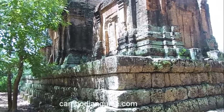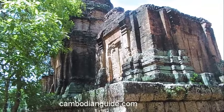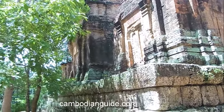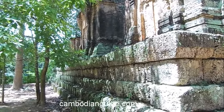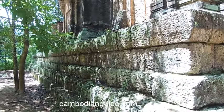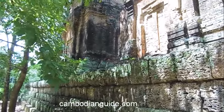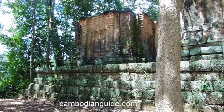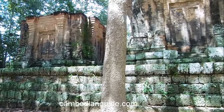The temple was built in the 10th century by King Rajendravarman II, one of the great Khmer kings of the Angkor Empire. His reign was from 941 to 968 AD. The temple is located to the west of the Angkor Thom city moat.